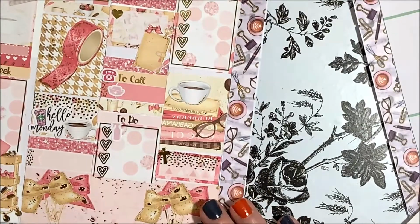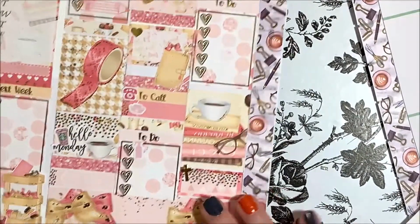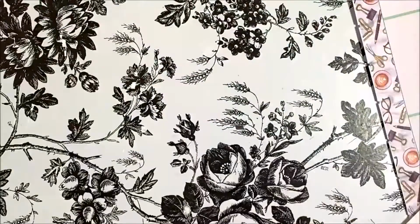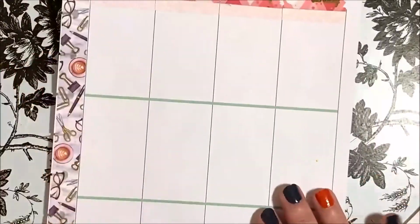Okay. Let's see if he'll quiet back down. His tummy is hurting. I can hear him passing gas over there. Okay, so there's that first half of the week. Let's go to the second half.